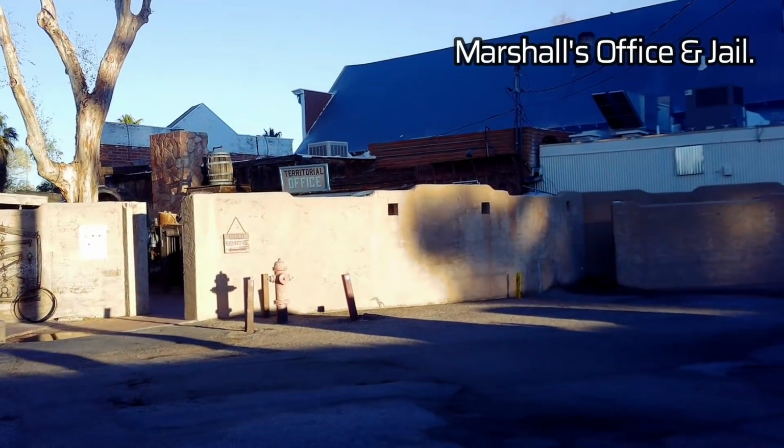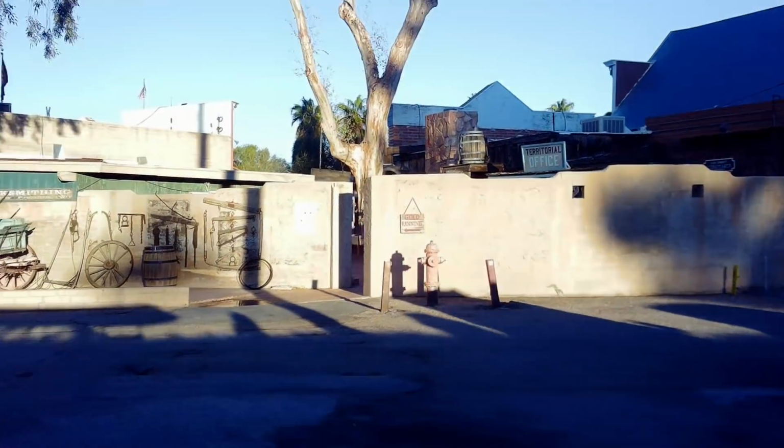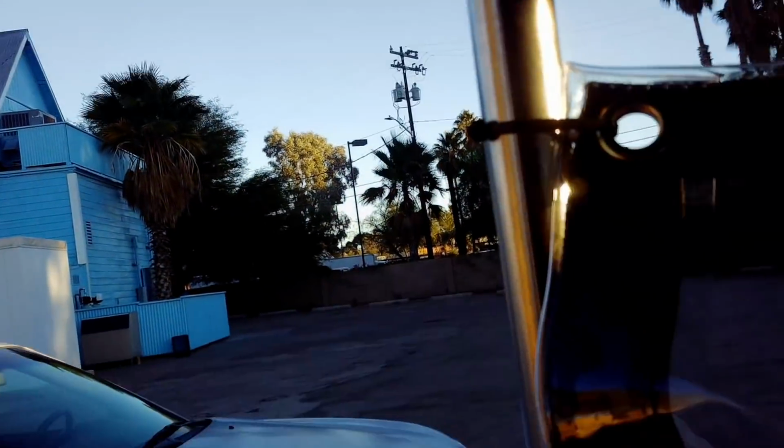Now over in the territorial office, the marshals caught themselves old Big Head Billy for train robbery. You can meet him there in the hoosegow if you'd like, but just try not to bail him out there, folks. That's one less train robber we need.